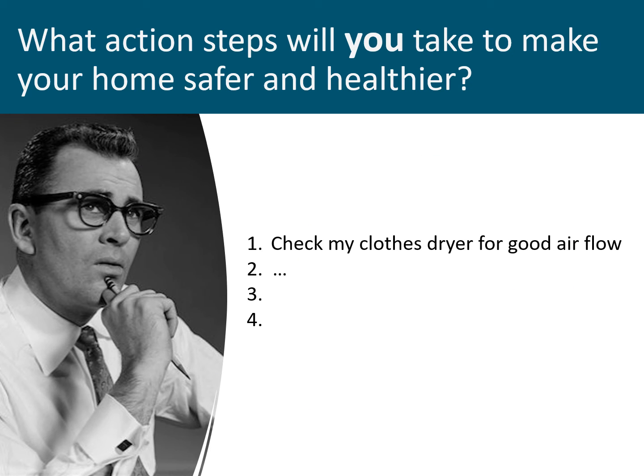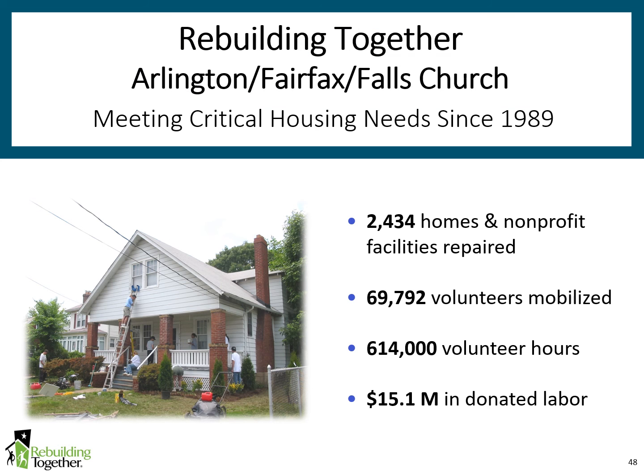That wraps up my tips for healthy homes and modifications to age in place. What's on your list to make your home safer and healthier? Please don't forget about your clothes dryer, and feel free to give me a call if you have any questions.